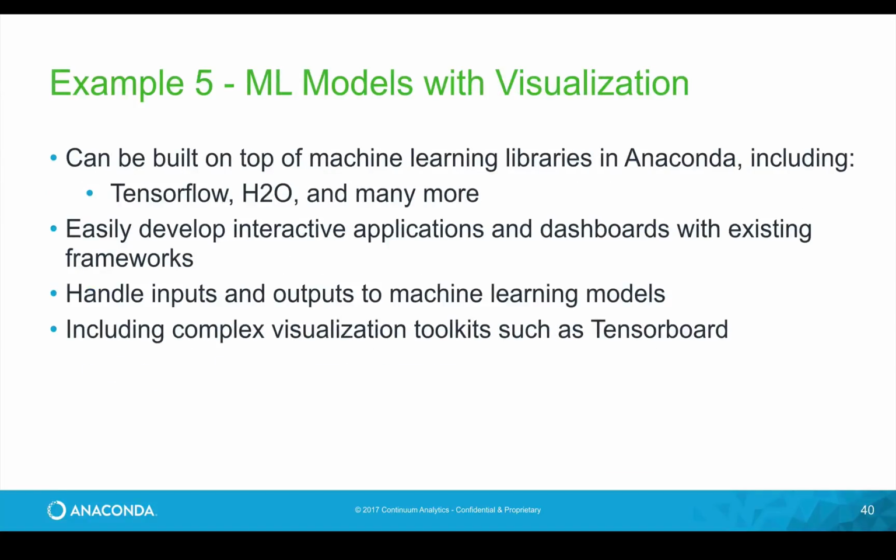The final example I want to show is a machine learning model with visualization. So data science projects with visualization can be built on top of machine learning libraries in Anaconda, including TensorFlow, H2O, and many of the other libraries I mentioned before. This makes it very easy to develop interactive applications and dashboards with existing frameworks and deploy them with one click to Anaconda Enterprise. It's a nice way to handle inputs and outputs to machine learning models, especially during the development process. This includes complex visualization toolkits like TensorBoard, which is included with TensorFlow and Anaconda.